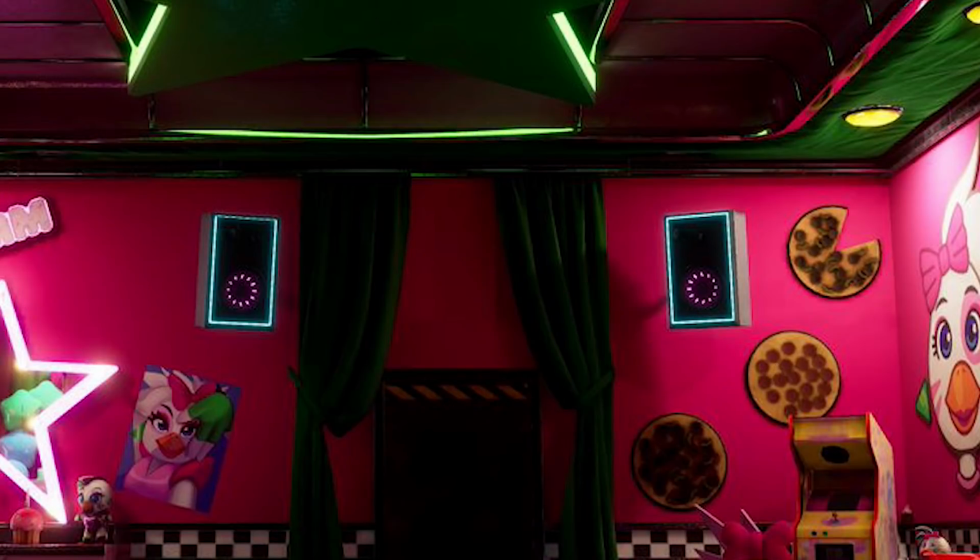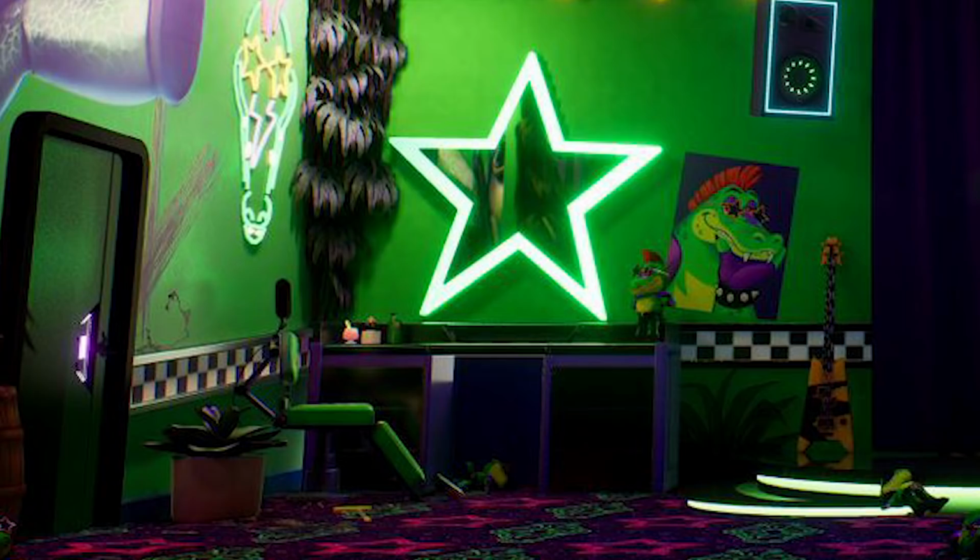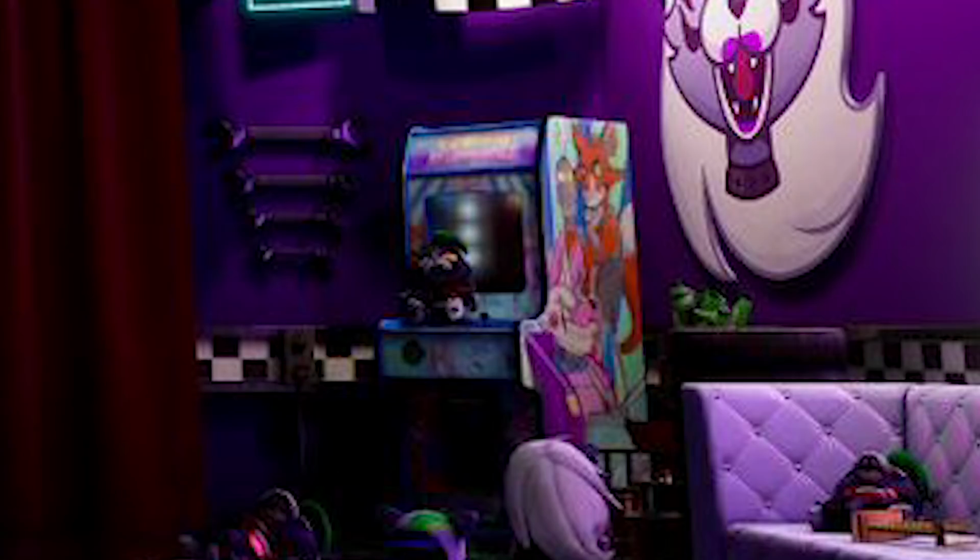They all contain speakers for music, a sofa for visitors to sit beside their favourite character and shoot the breeze, a makeup desk, which seems kind of odd considering these are animatronics and so is likely there for show, and finally an arcade machine in the far corner of each room, again each themed around the room in question.